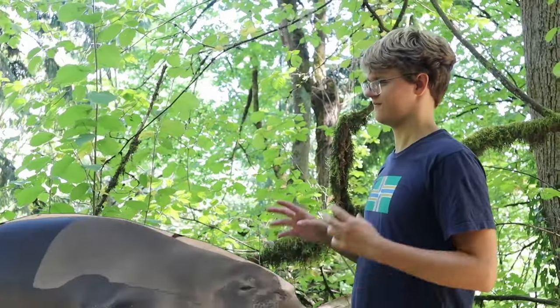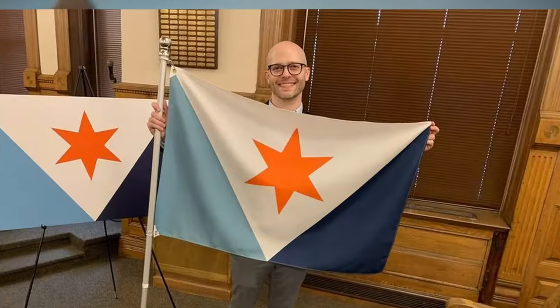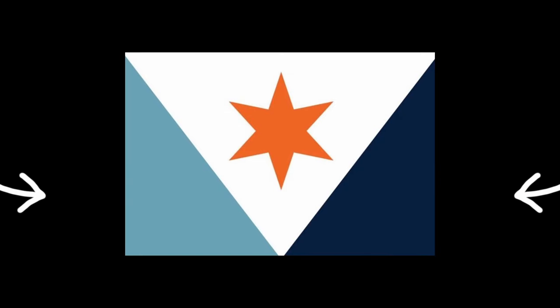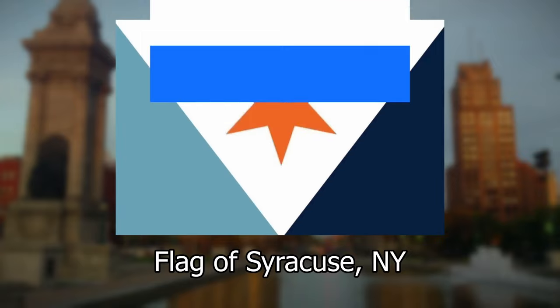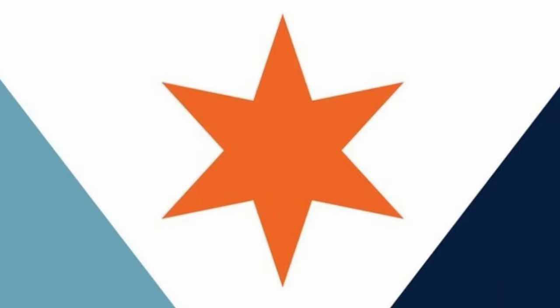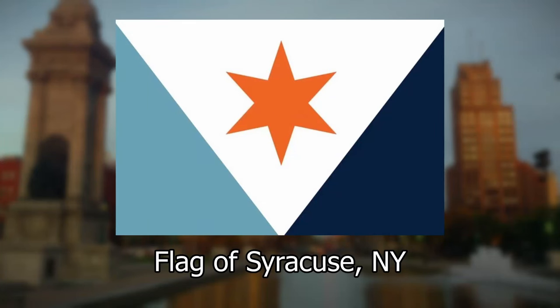Fuck off! Oh, it fucked off. Get out of here! Bald guy coming in with a brand new flag. Gotta say, two shades of blue, getting kind of tropey, but I will fucking take it. Dutch colors, 6-point star for the Six Nations of the Iroquois, and a white triangle for salt and snow. This is a perfectly adequate flag. Might be the last time we see that.